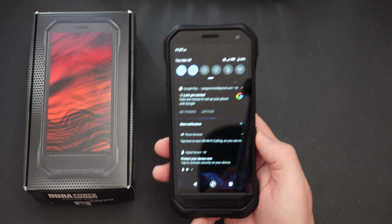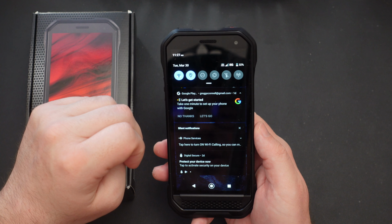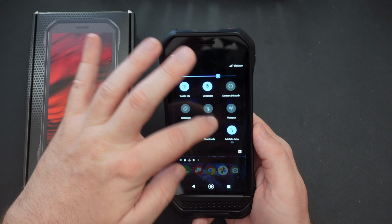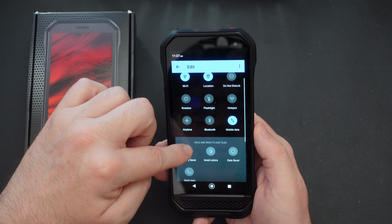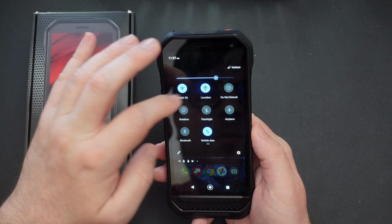This is what your notifications and quick toggles look like. Here's just basic notifications, just like you would see with any Android phone. If you want to get rid of a notification, just swipe it away. Here's your quick toggles down here. And again, just basic Android stuff the way you see them. You can customize them if you want. Click and drag them up or remove them. If I don't want a hotspot here, I'll just click and drag it down. And I'm good to go.